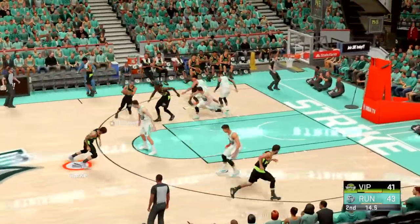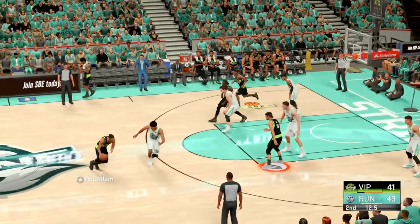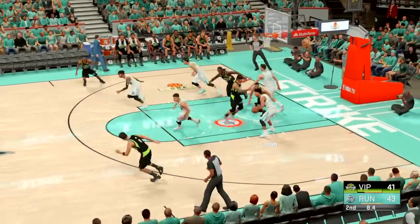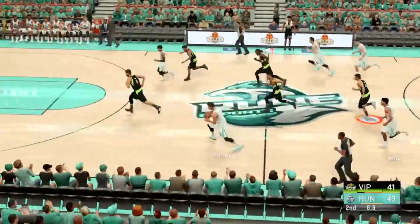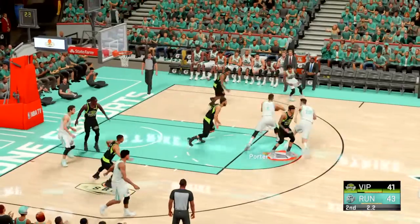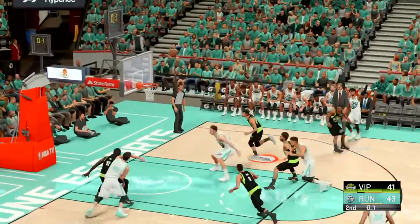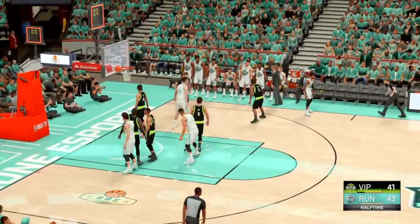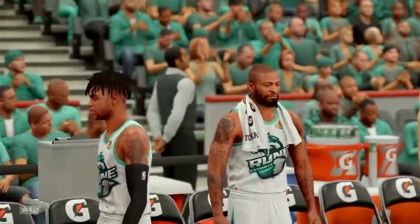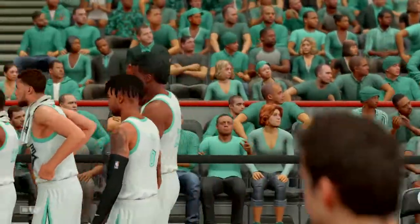Tatum passes to Clark. McCollum against Lamb. Oh, rejected by Pirtle. Active defense from Jakob Pirtle. That's the key. When he stays active and alert, blocks are going to be there for him. And a pretty tightly contested game here as we end the first half. Up two. And we've got more NBA action on 2K Sports coming your way after the break.